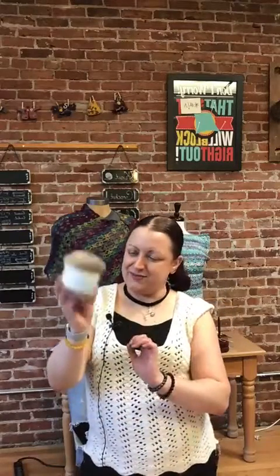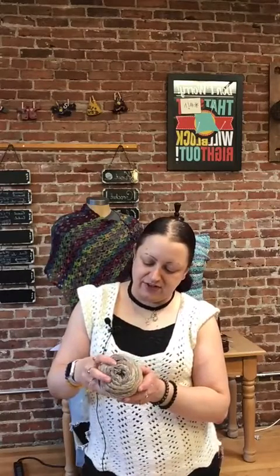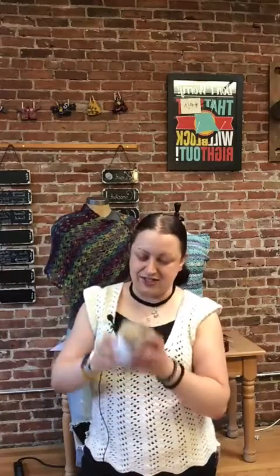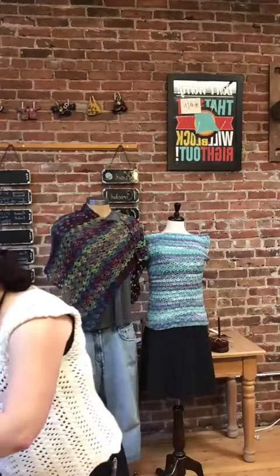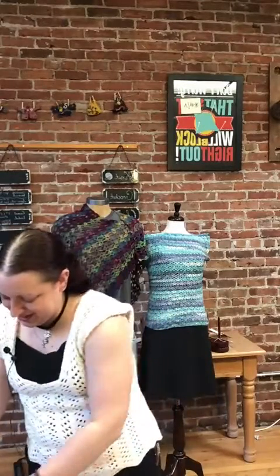So again, that is the Summer Sesame by Barocco. This is a worsted weight yarn. It's 47% cotton, 44% acrylic, 9% nylon, and there are 295 yards in here, so it's $19.99 per ball. And this does have a nice subtle striping effect to it too. We love our self-striping yarns here.